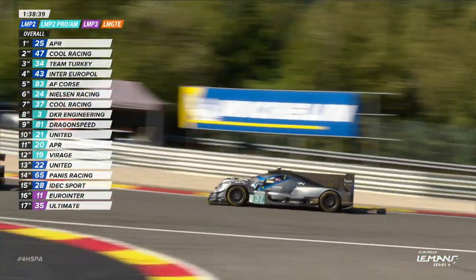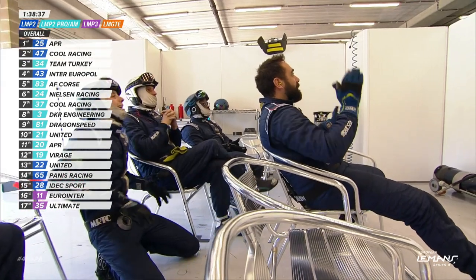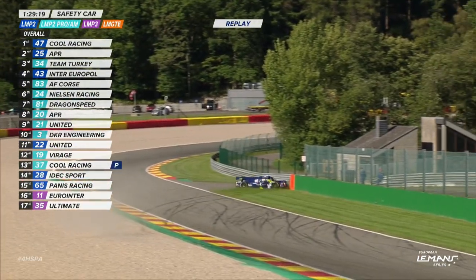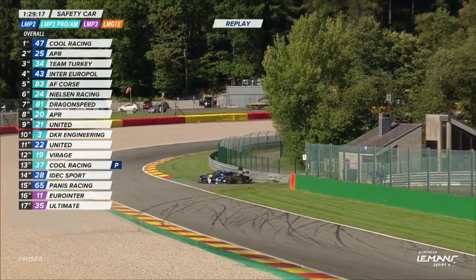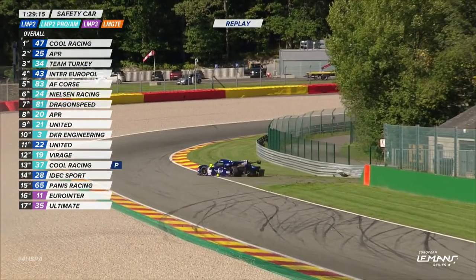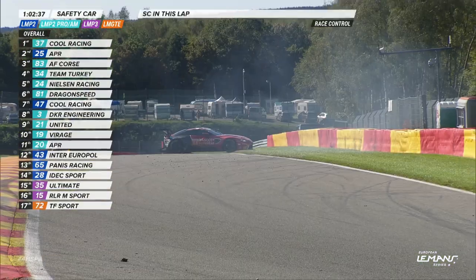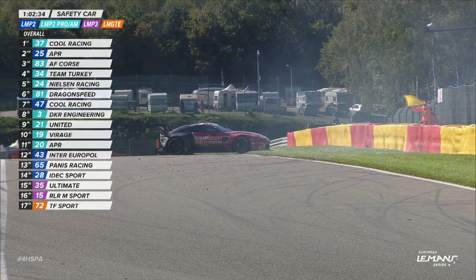That is the 37. Who supported that car? Nicolas Lapierre. Oh, this is going to hurt. Bang, that was a big impact. Possibly the touch on the nose from the first bit of the wall took some of the energy out of it, but nevertheless, a spin for the new driver in the 44. Rear wing in the barrier.